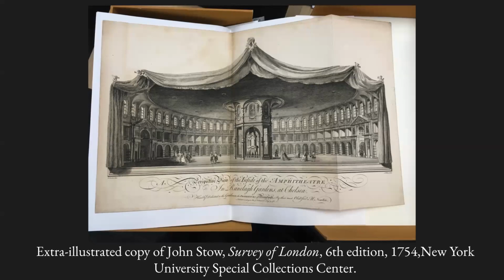And the curator at the time decided that the best way to treat the book was to revert the first volume back to its original condition as a pure, unadulterated Stow survey of London.